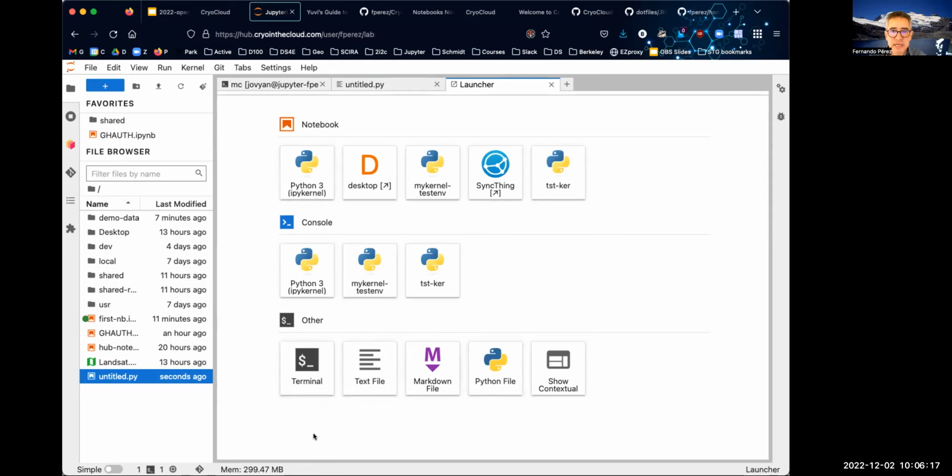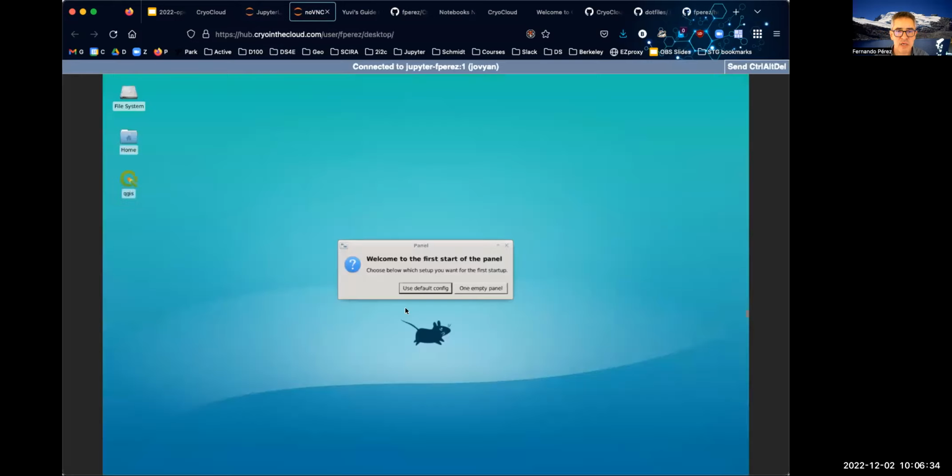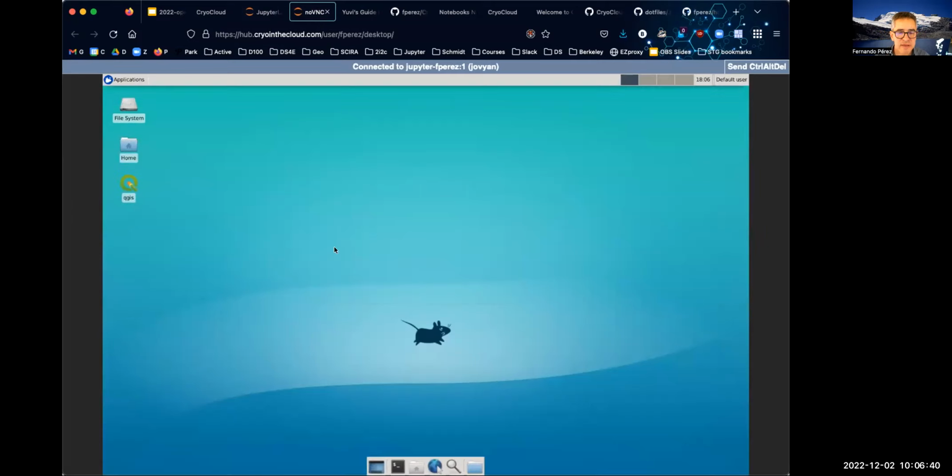Now, some of you may need a tool that is not available here in JupyterLab, right? What if you need to load up QGIS and you don't want to start uploading and downloading a bunch of files? Well, if you click this link right here that says desktop, it will take you here. And I encourage you to say use default config.